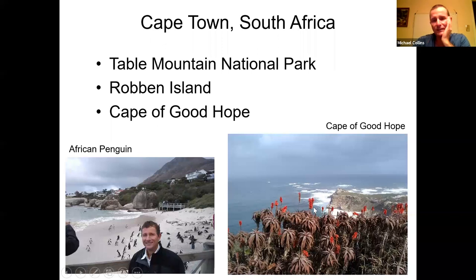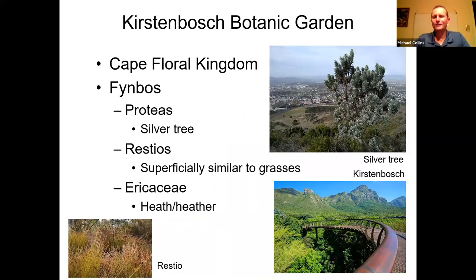I don't know what plant this is, but it was absolutely everywhere, and I thought it was quite pretty. But Kirstenbosch, if you ever get a chance to go to Kirstenbosch, it is worth the trip.